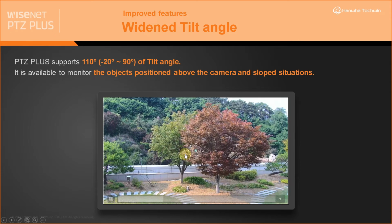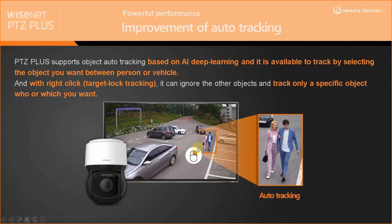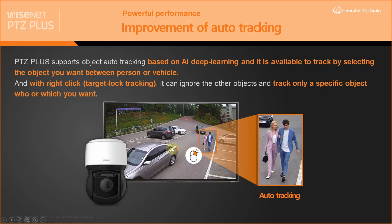So that is one. Next is the wiper. You saw the wiper there. It can clean itself. Then it has auto tracking, with an AI chip inside to track a car or human.